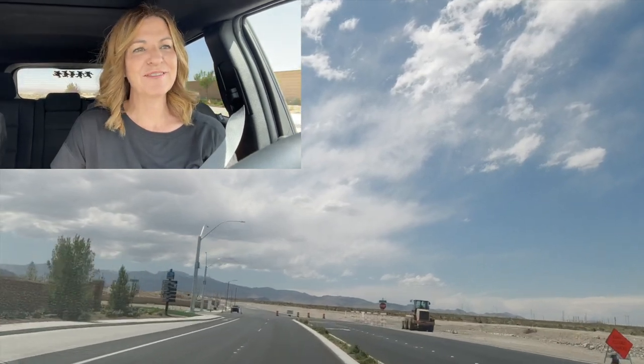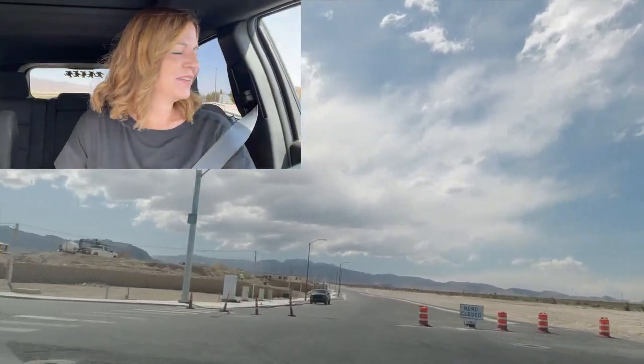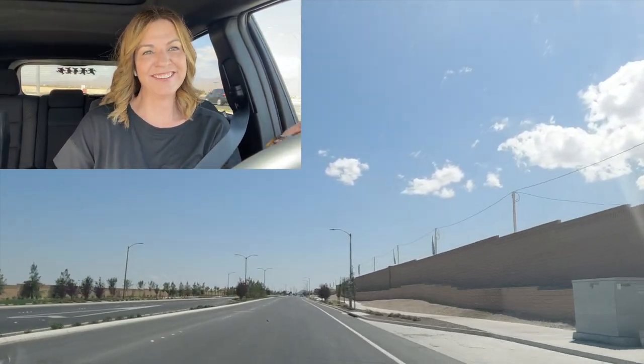My daughter's in the car with me. Wrong side of the road. It was close. No, it wasn't. Oh my gosh. My daughter always makes fun of me in my driving. You're on the wrong side of the road. No one was coming. Oh well.